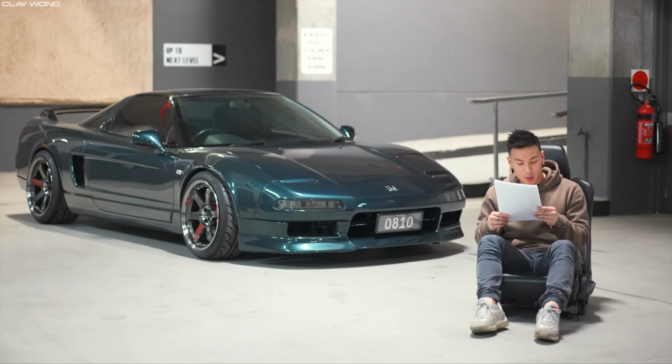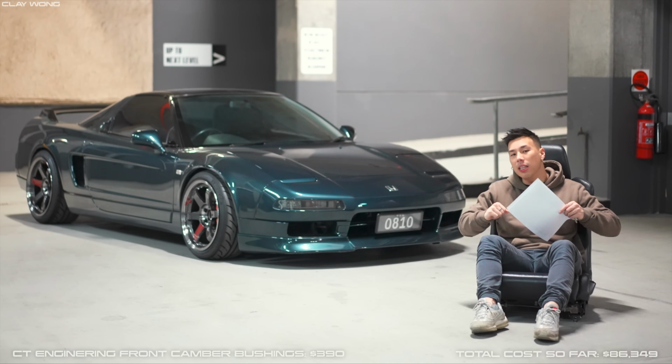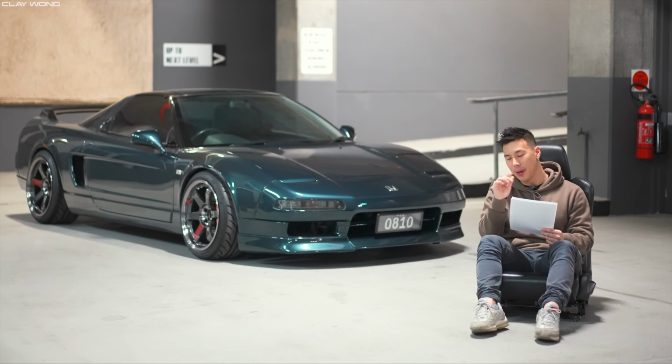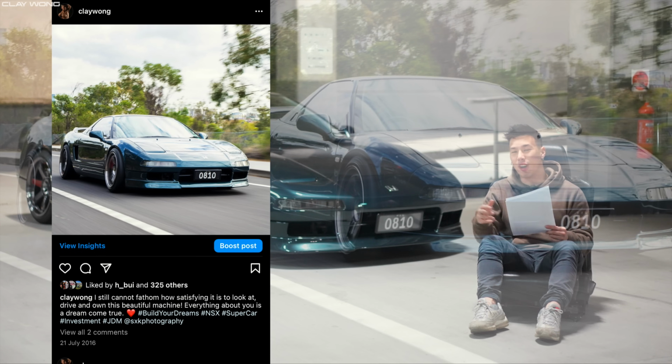And then from there, we also got a set of CT Engineering's front camber bushings. So the front camber bushings were $390, and that just gave it a little bit extra camber in order to fit the wheels. I know they do poke a little bit, but guys, I don't want this car to be slammed. I do want to drive it, but I do kind of like a little bit of that aggressive look. And I think in the end, it kind of complements the aggression and the style of this car.